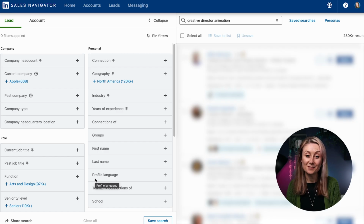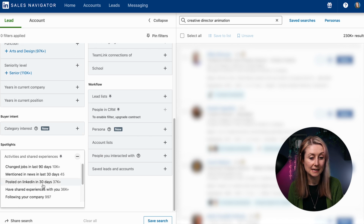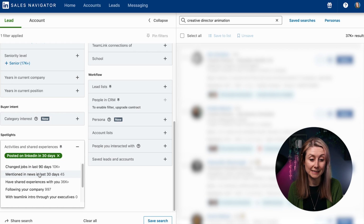At the moment, I think you can only check who is active in the last 30 days on LinkedIn through their platform Sales Navigator. So in Sales Navigator, we can search for creator, director, and animation, and then we can pop down to activities and shared experiences, and then we can go to posted on LinkedIn in the last 30 days. Now, I think this is a fantastic tool because it really means that you can dig down to people who are actually active on LinkedIn, which obviously helps you when you're warming up your leads inside of LinkedIn.